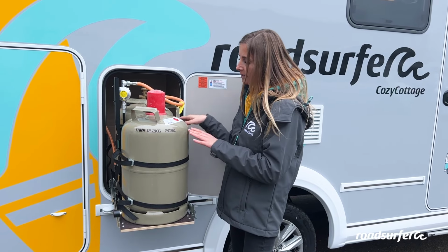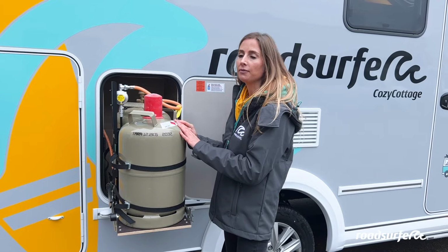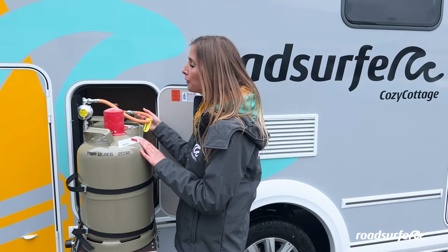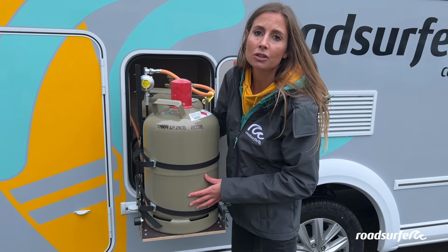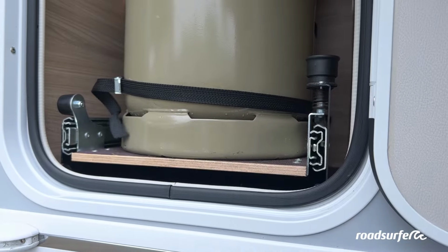If the bottle is empty, you will always have a second bottle with you. It is easy to change, and when it is connected, then you also have to press the security valve so that the gas can start flowing again. To put the gas bottles back in, pull on the black button and push upwards so that you can push it back in.